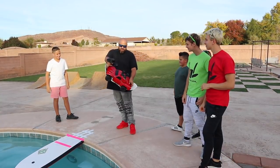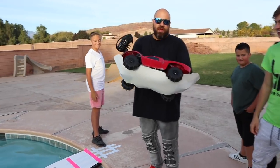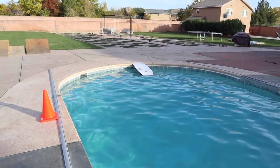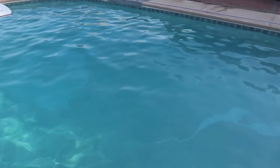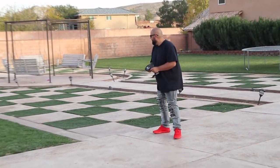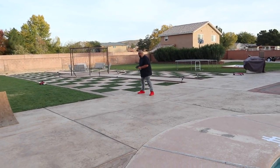You guys, we got the car ready. Check out this new and improved. That's so cool. I don't know, you guys. It looks like a long ways to get from that little ramp all the way across the pool. 3, 2, 1, go!